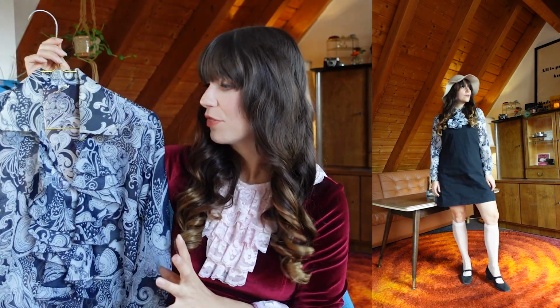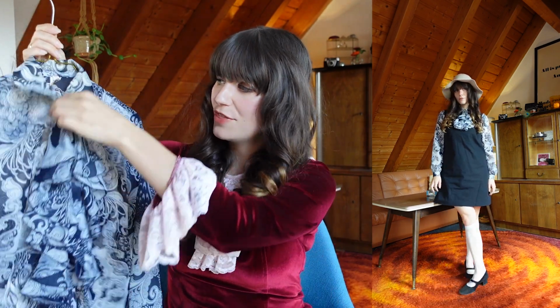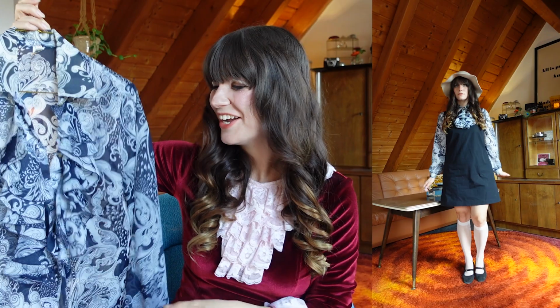I truly adore the pattern, and I also really love the cut and the fact that it kind of has the ruffles in the front. As you can see, that's a style I really adore.